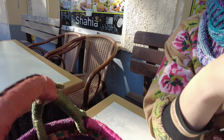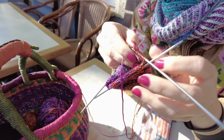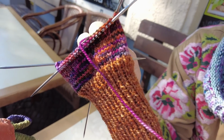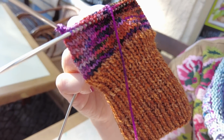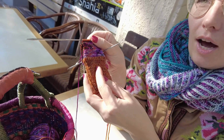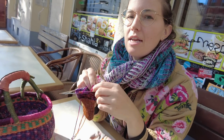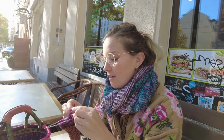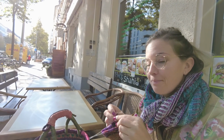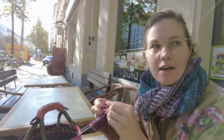Isn't that nice? This is how it looks knit up. It's pooling a little bit, but that'll change with gauge. And I'm using turmeric for the cuff. Just knitting a plain stockinette stitch sock. And I'm loving it. I'm on 2.25 sharp needles. Enjoying the sun.